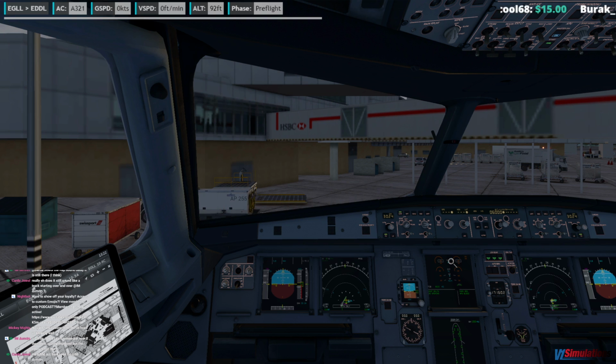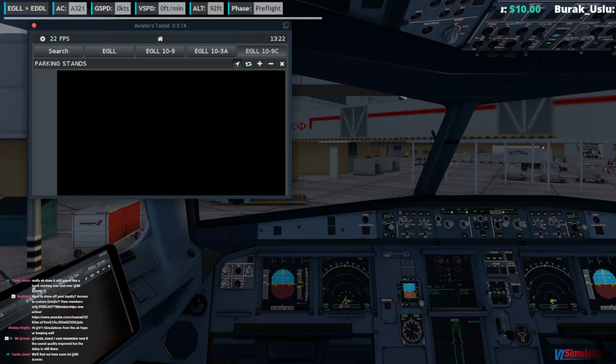Heathrow Tower, Speedbird 423, ready for push and start off of stand 330. That was our stand, right? 330?